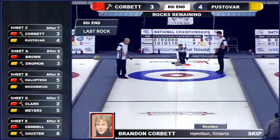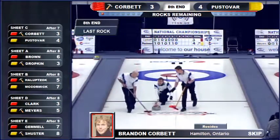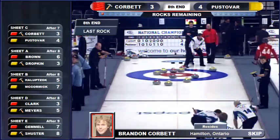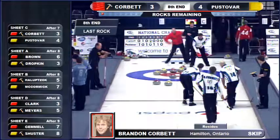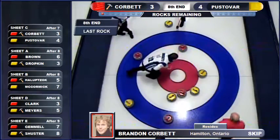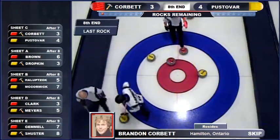So Blanco end over there on sheet E, and Gemmel still down 8-7 to Schuster. Schuster's got the hammer. Martin Sather throwing a center guard here. Where is it? Yes, line, yes! Whoa, hold off. Gotta curl a ton. Well, obviously. Gotta get it touching. Nice shot. Great shot. 2 for Corbett in the 8th, and now he takes a 5-4 lead going into the 9th.